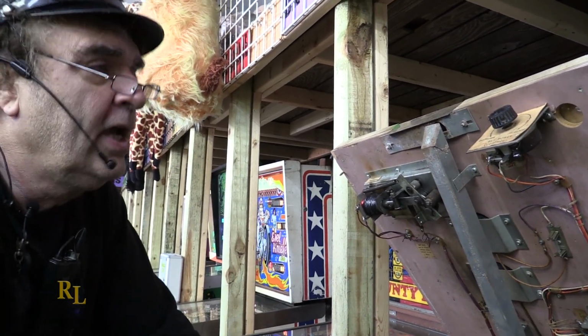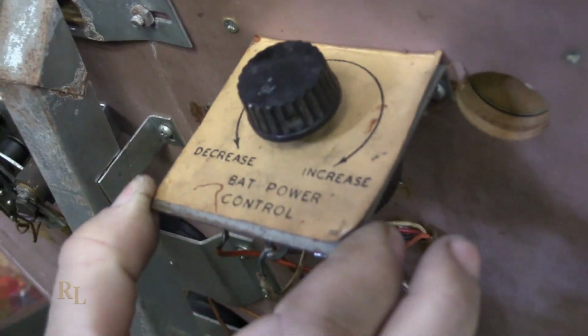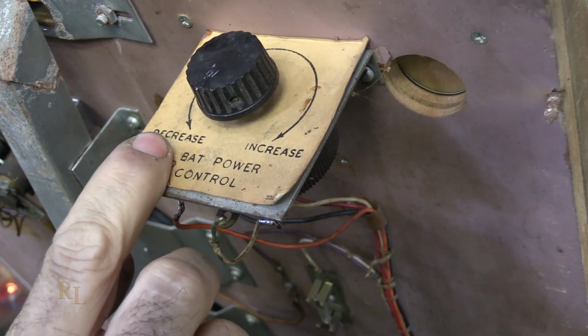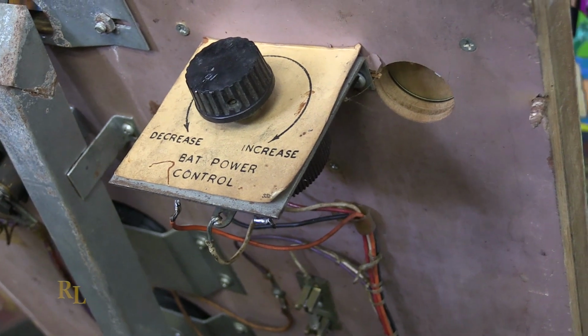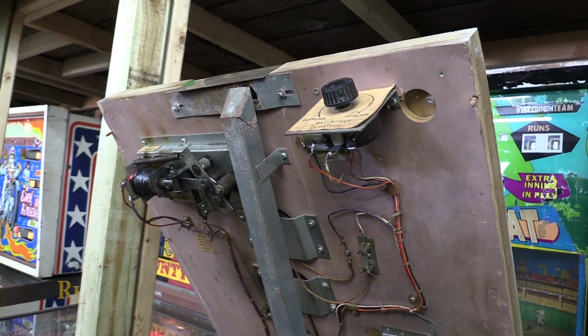I do. Now, here we have an interesting rheostat, and this will control the strength to decrease or increase the bat power. So all it's doing is putting more resistance in the line so that this coil doesn't get hit as hard as it could. And as you see, I am below the halfway mark.